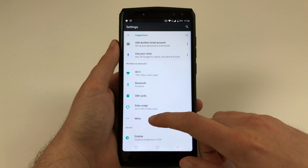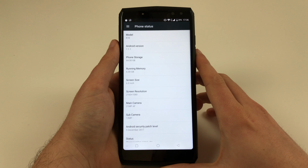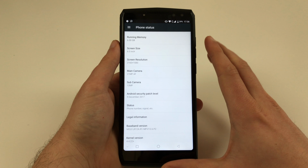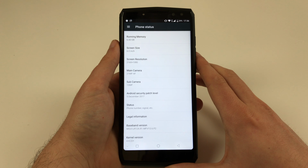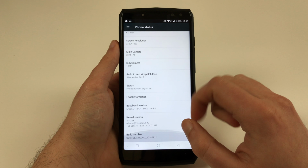The operating system is very close to stock Android, but I'm a little bit disappointed that it still comes with Android 7.1.1. I would have definitely preferred Android 8.0 Oreo on here, and also the security patch isn't up to date. As you can see, it's from December 2017. I would have preferred something from 2018 on here.